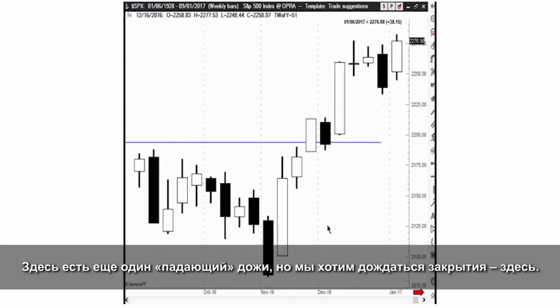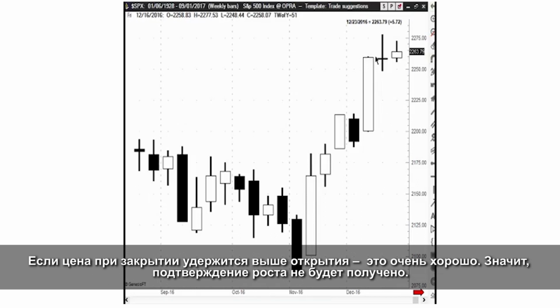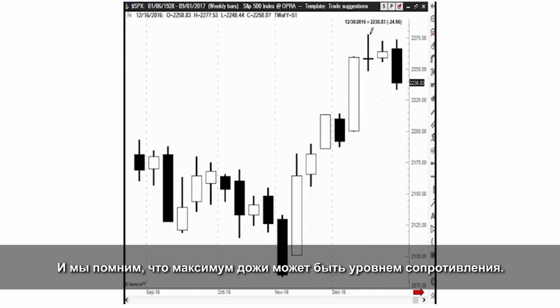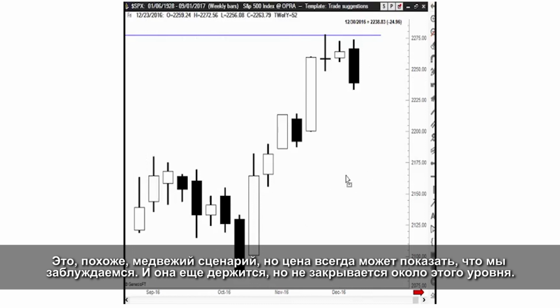Here we have another doji following a long-bodied candle, but we'd want to wait because the close here is still holding the high close very well. So we did not get bearish confirmation. Okay, we got some bearish confirmation there, and where do we keep the stop? Remember, the high of the doji could be a protective stop-out level. So this would be a bearish scenario, but there's always a price that says we're wrong.